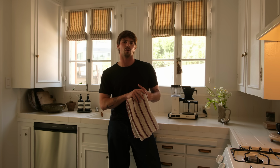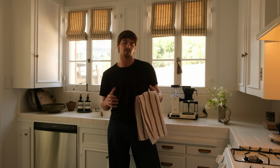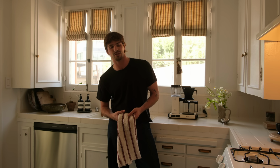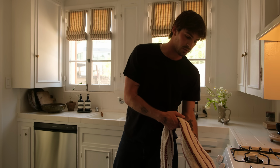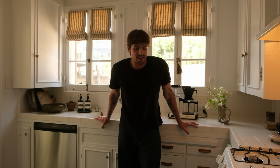I want to say these are sold in sets of 3, and I paid around $45 for them. So not too shabby, considering my last set of dish rags were a hand-me-down from my mom, and I had them for probably 12 years. So I imagine these will last me just as long, if not longer.